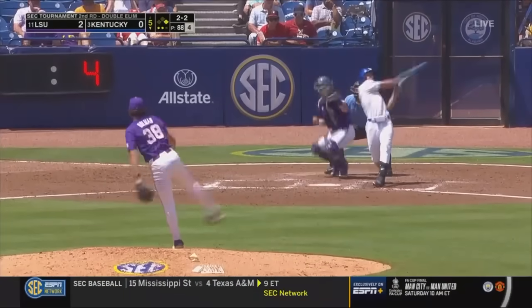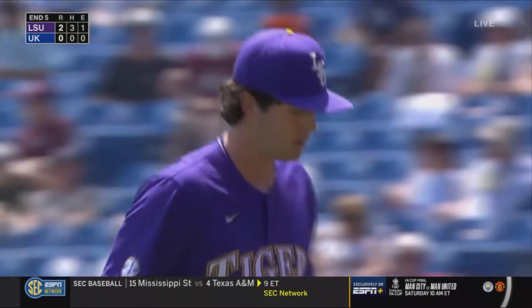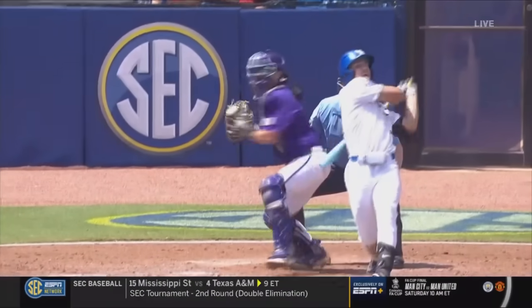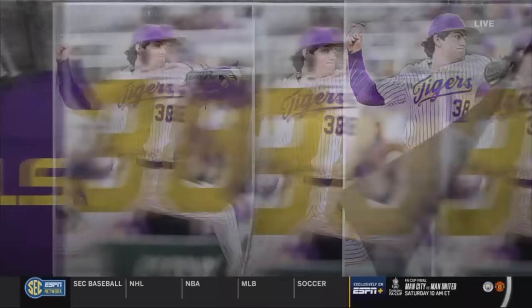6'4", 200 pounds out there. And that high fastball at 93 miles an hour gets LSU off the field, and Kentucky leads a runner. That fastball has some serious carry at the top of the zone. Luke Holman continues to pitch like the superstar he's shown us all year long.